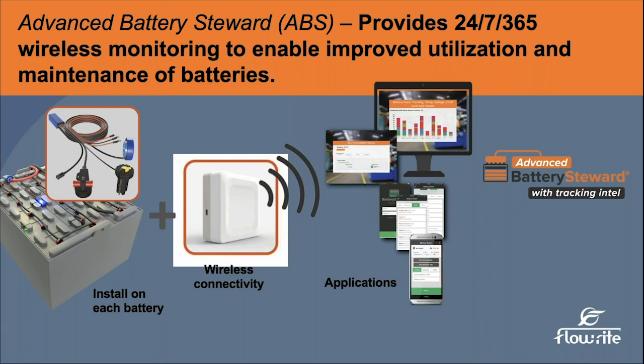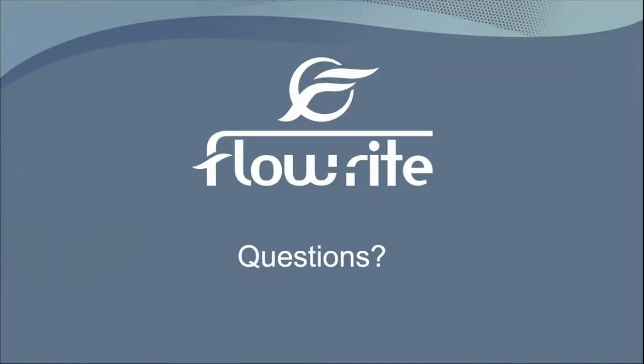So if anybody has any other questions on this program, if you'd like to see demo data, if you'd like to test it out, please let us know. We're always happy to go into more details about it. I always love talking about this product, so please let me know if you have any questions.